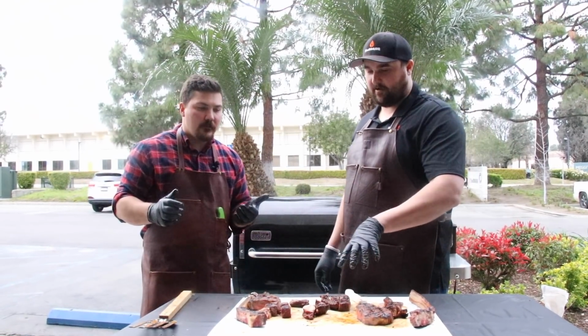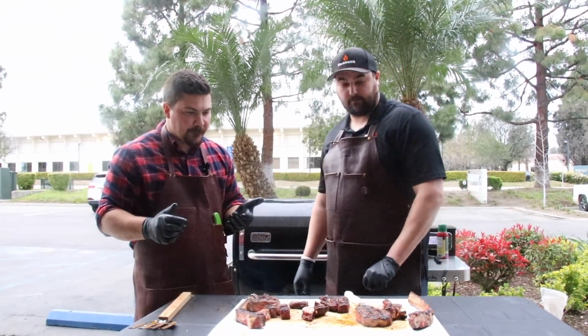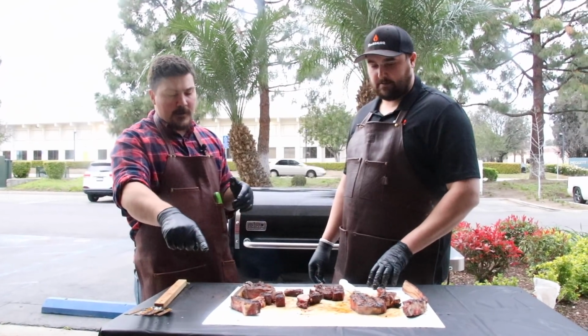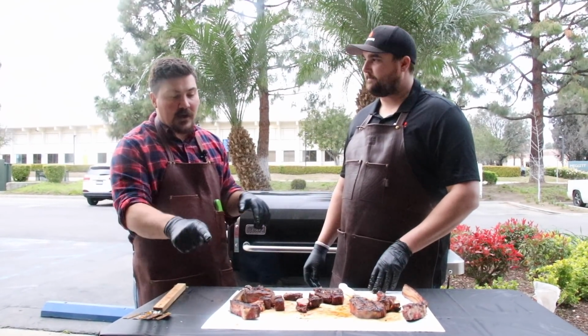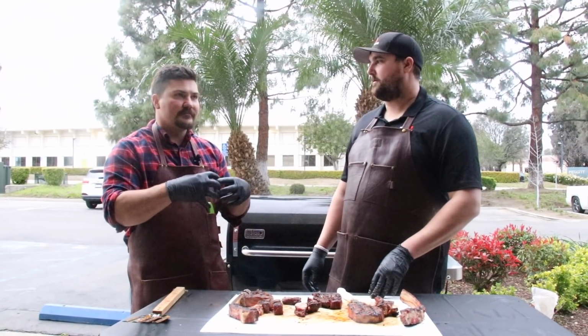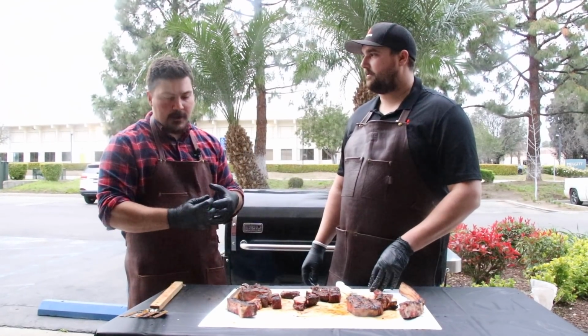Both of them, the flavor of the two rubs that we mixed together, it's unbelievable. It complements it really well. I think the flavors may be more concentrated in the dry age. Even though it's dry age, it's not dry because of all that rendered fat in there.